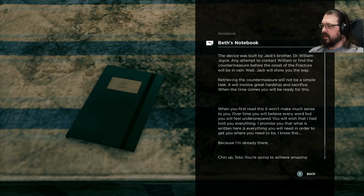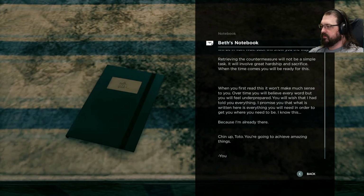Retrieving the countermeasure will not be a simple task. It will involve great hardship and sacrifice. When the time comes, you will be ready for this. When you first read this, it won't make much sense to you. Over time, you will believe every word, but you will feel underprepared. You will wish that I had told you everything. I promise you that what is written here is everything you will need in order to get you where you need to be. I know this, because I'm already there. Chin up, Toto. You're going to achieve amazing things. You.